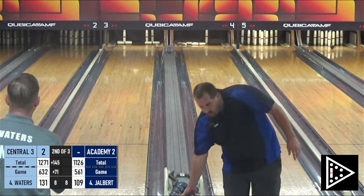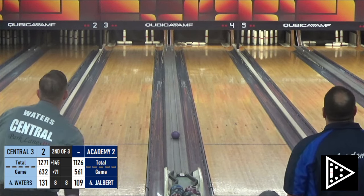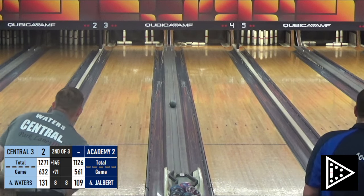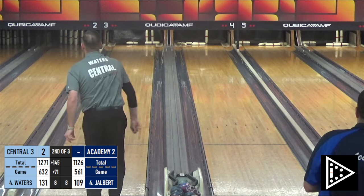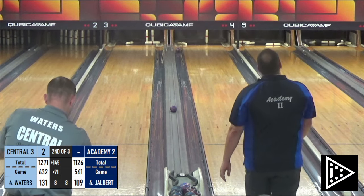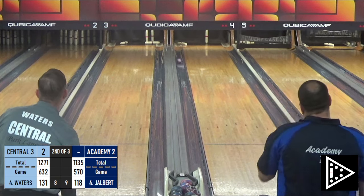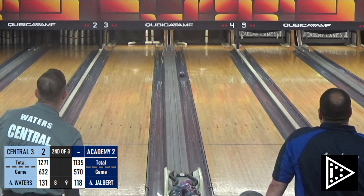Oh, Wood didn't deflect it to the nine like I'd hoped. I don't show favoritism, but I do show favoritism against the pins. Everybody hates pins. Waters. Well, that Wood started to take a turn, but it was just too indecisive. It just stopped short. It's like driving on I-95. Just pick a lane.